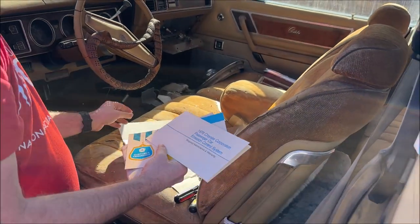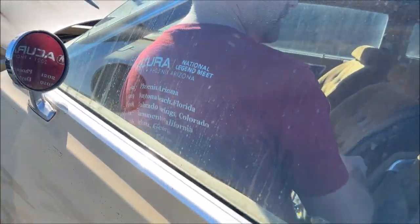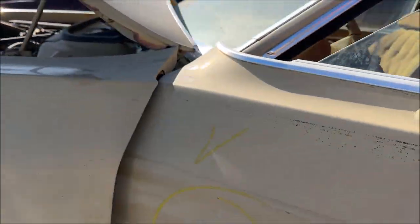Yeah. Eugene loved this Chrysler. But she left her blanket in the back seat. So it's actually still back here.